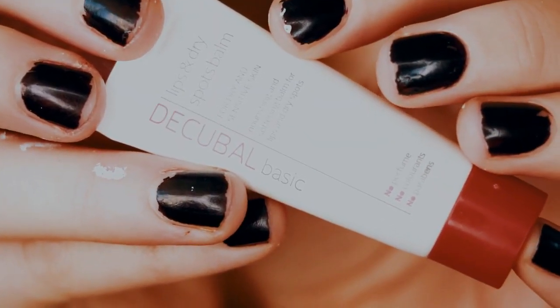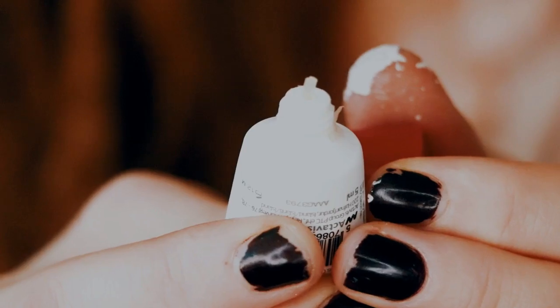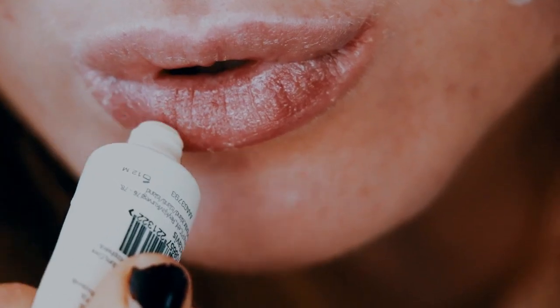So I also got one from my skin specialist the last time I went to see them, and that was this one, and I think that's a lot better. It's from Decubal Basic. It's a lips and dry spots balm for dry and sensitive skin, and I think that's a lot better. So this looks kind of bad on my lips, and this looks better, but it feels kind of the same, but this just looks better.